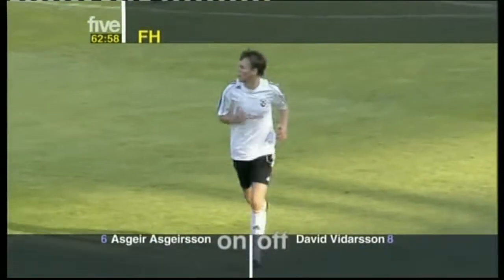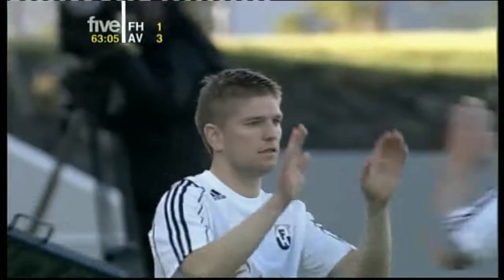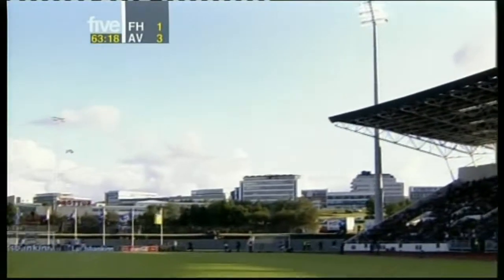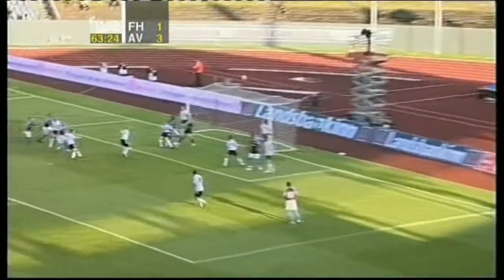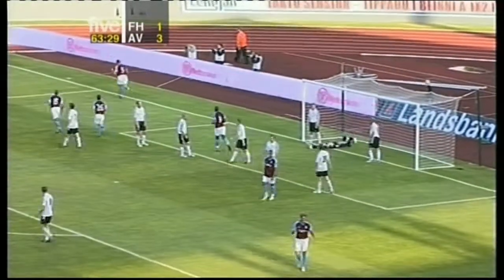Well, it's an odd timing for the substitution, this, isn't it? And David Vidarsson, who's coming off here, I don't think he was too chuffed. He stripped off his captain's armband and threw it down as the change was made, but he looked to have had a fairly prominent position at the heart of the penalty area in preparation for this corner, but now they've made the change. Ásgeirsson is the man who takes his place. A little bit of reorganising being done in the middle of defence at the moment. Lawson with a header, terrific. That is the fourth goal for Aston Villa.